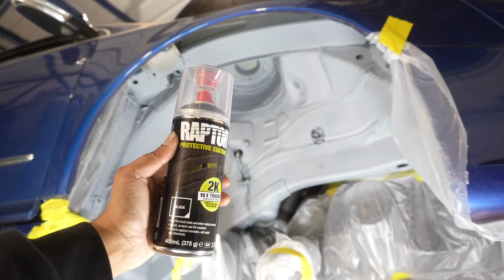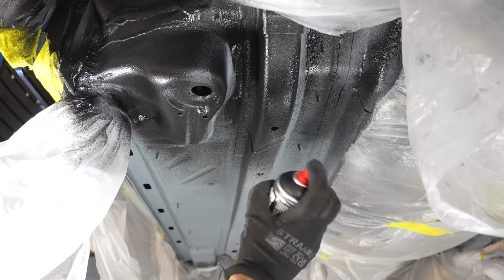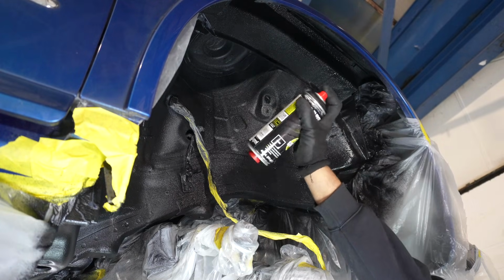Right, so next it's time to apply some Raptor. Again, it's pretty straightforward. It dries fast and you want to do a minimum of 2 coats. The main difference here is the texture, so go light as possible with each spray as you don't want it to go all lumpy. But you'll know what I mean once you spray one of these cans. It's different to regular paint.